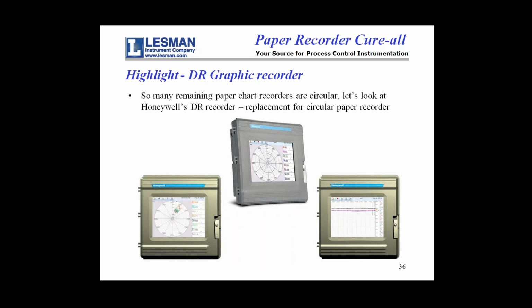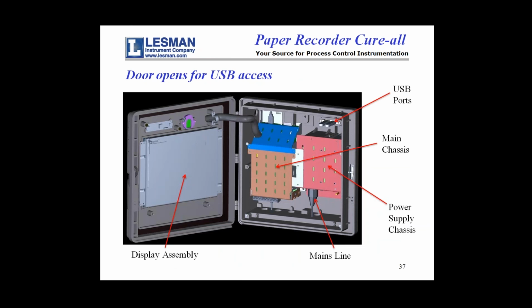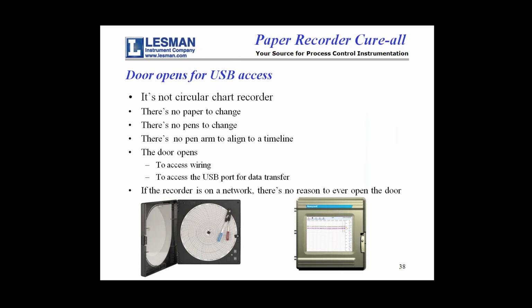So given the fact that so many of the remaining chart recorders out there are circular, I just want to focus on how Honeywell's recently introduced DR recorder can be a replacement for a circular chart recorder. The door opens on this, and when you open it up, you'll see that's where the USB ports are up there. It shows a couple sticks stuck in there. But again, once you've wired this thing up, if you don't have to go into it and actually get data with a USB stick, there is no reason to actually open the door at that point.